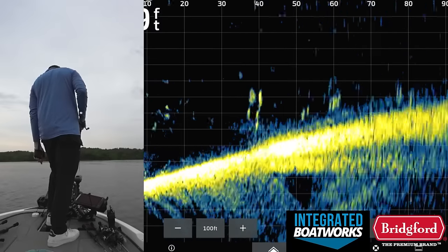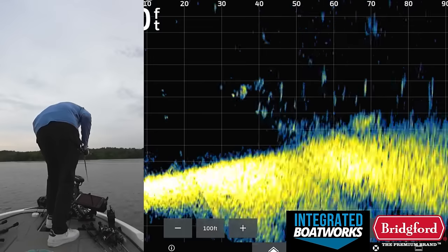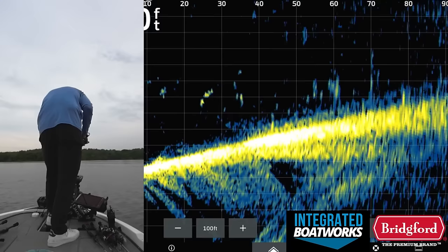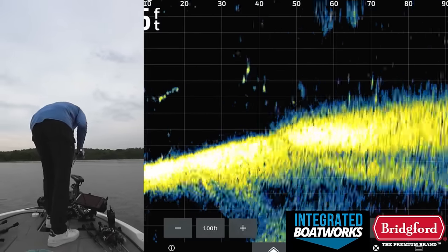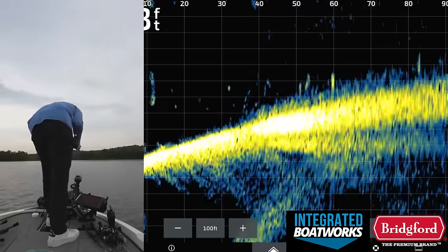I really can't see it. So much going on. Wow. It's just too much crap. I'm gonna go to this next one. That little lay down has too much going on around it. I'm gonna go over to this other brush pile.